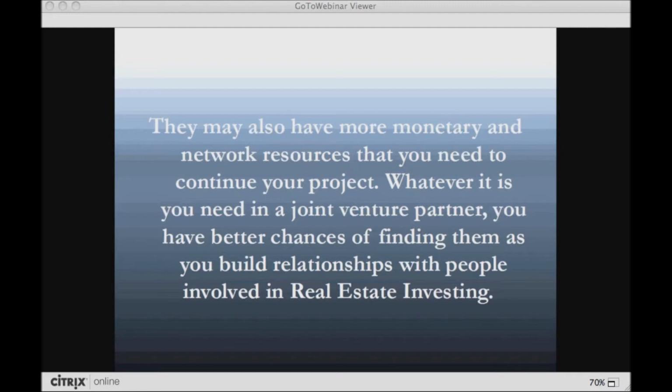Whatever it is you need in a JV partner, you have better chances of finding them as you build relationships with people involved in real estate investing. You find the real estate investing community is actually relatively small. The potential community is huge. It's everyone who makes more than $30,000 can probably qualify for an investment property. But the people actively doing real estate deals, it's very, very small. A lot of times you'll find out in your community as you start networking that everyone basically knows each other and is familiar with each other. You get to know people pretty quickly.